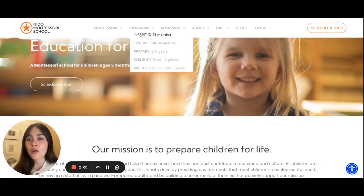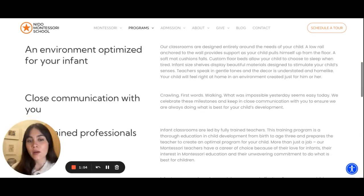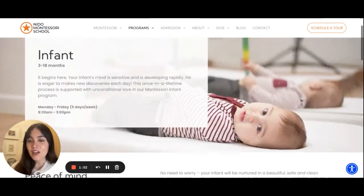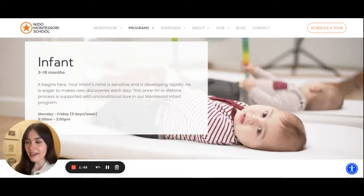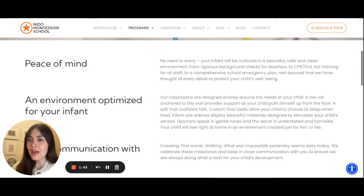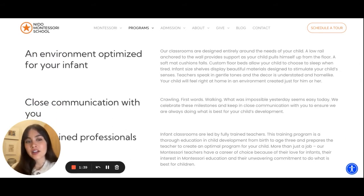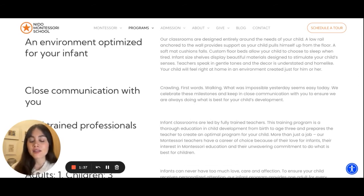Now let's look at program. I'll go ahead and click on infant here. This is a great tab just so that you can see how we set up our program information. Again, you can see this one has a little bit more text because we know that the parent is interested in our infant program. If they clicked on this page, they're curious. So we're informing them, but we're breaking up the text. We're making it approachable. We're still using language that somebody who may not be familiar with Montessori will understand.